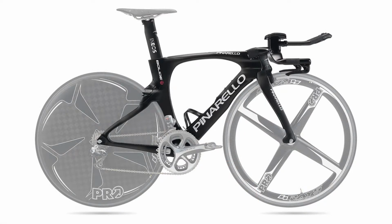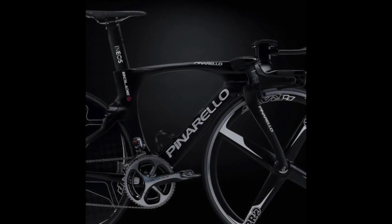Moving to their TT bike, Pinarello have the Bolide TT bike, which has been around for quite some time now. The image on the Pinarello website shows the Dura-Ace 9000 groupset, which is now two iterations old. Paired with very old Shimano Pro wheels, this is a bike that's probably due an update. Interestingly, Ineos has been added to the seat post, so clearly they're still trying to show it's an up-to-date bike.